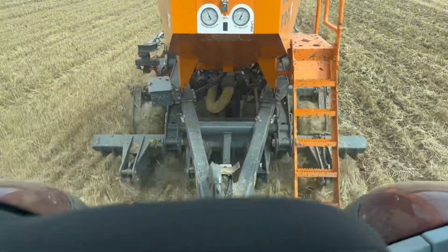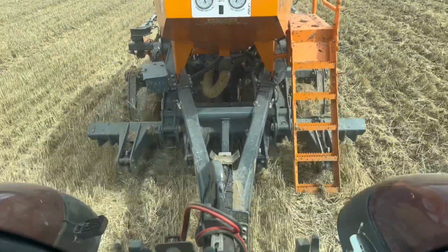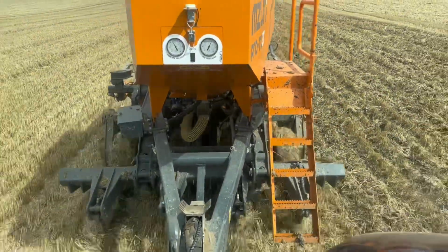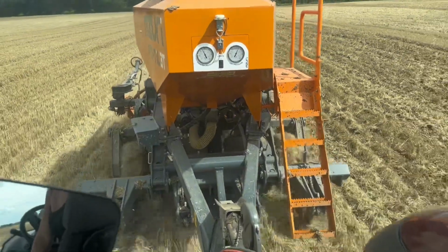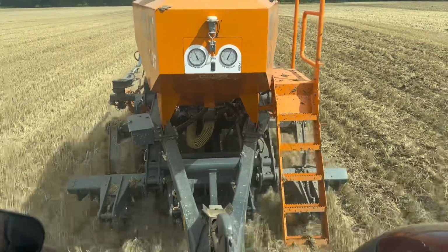The good thing about having the GPS is that I can turn around and have a look how the machine is working, and considering we have had a bit of rain this week and this isn't the best field, pleased with how that's working.